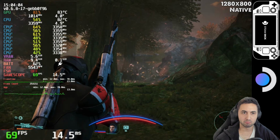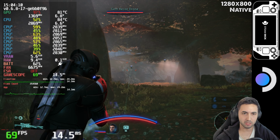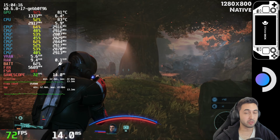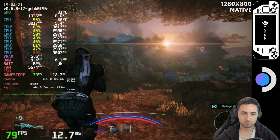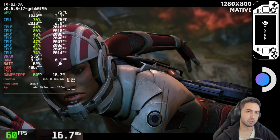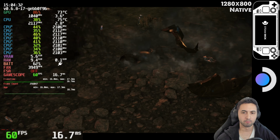Anyway, as you can see, it's mostly 60 frames. This part is more demanding than most because of the god rays and the amount of stuff on screen. That's why I chose this level, the very first one. So my advice for this one is to keep it maxed out on native resolution, locked to 60 frames from the menu itself, and you'll be good to go.